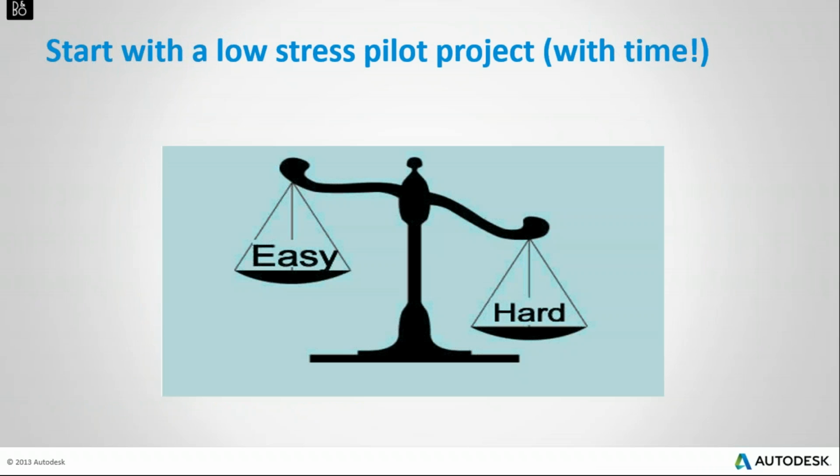Also make sure that you start with a very low stress pilot project, all right? Don't start off with, I don't know, the Shanghai Tower or something that's a big deal. Start with something that you're very familiar with, where you're not going to be puzzled over the design. Something that you've done many times would be a good idea.